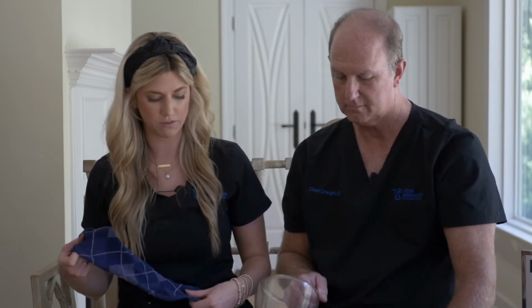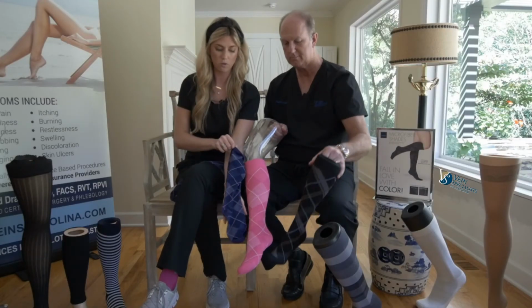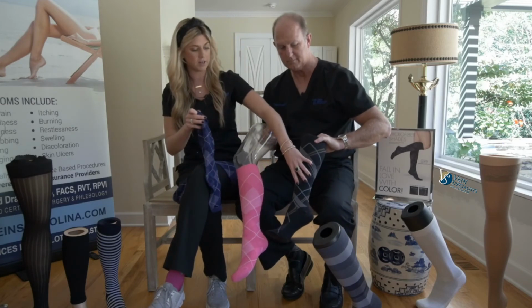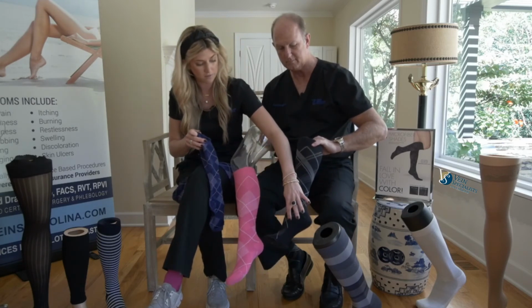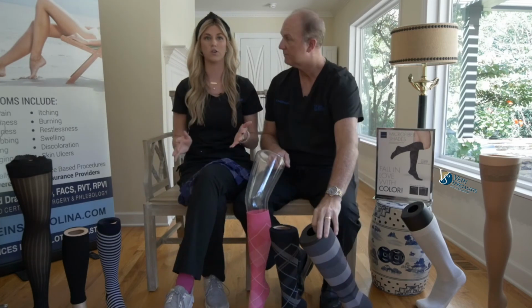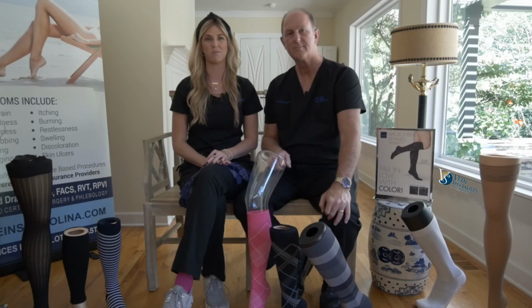Each one of these comes in multiple different patterns and colors. For example, here is the purple version of these socks right here. These come in a different shade of stripes, and these also come in lots of different colors. They're great for someone that likes a more exciting compression garment.